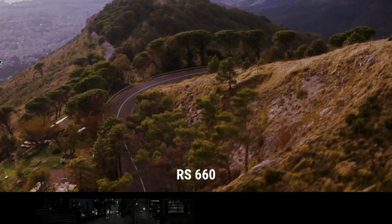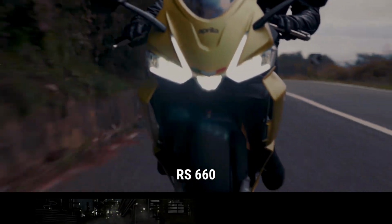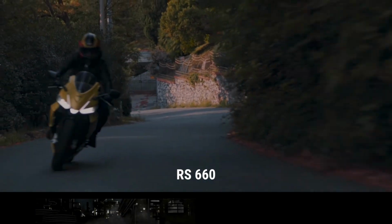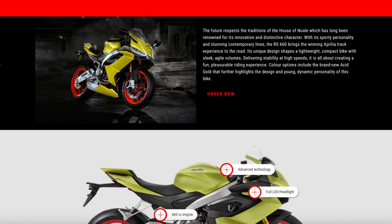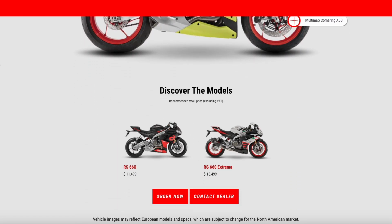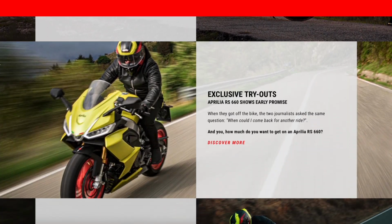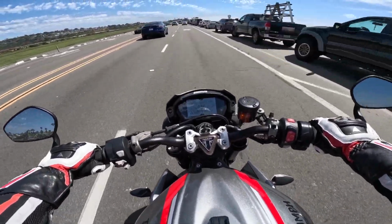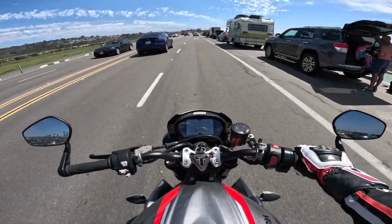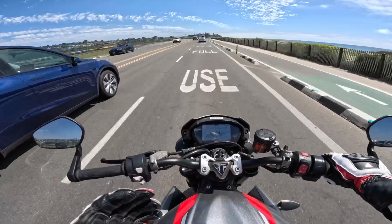And so with the RS660, there are a multitude of different configurations that they've come out with over the years, because quite frankly, I think the RS660 is Aprilia's biggest moneymaker, the motorcycle that they've been selling the most. People still love the 600 class motorcycles so much because, unlike liter bikes, they're not very intimidating to ride, they're cheaper to insure, and it doesn't have all that crazy power that you really don't need on the street. A 600 is all you need, my friends.